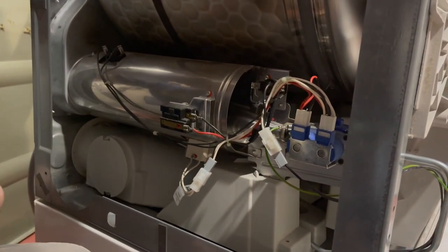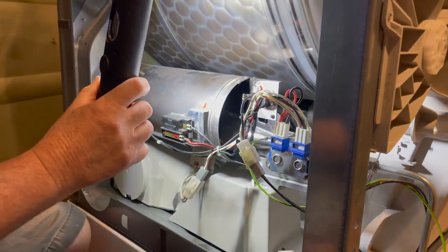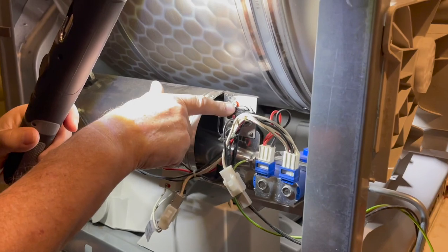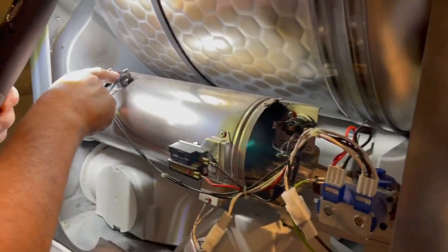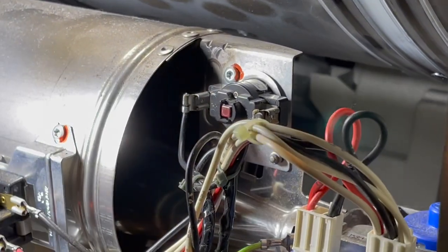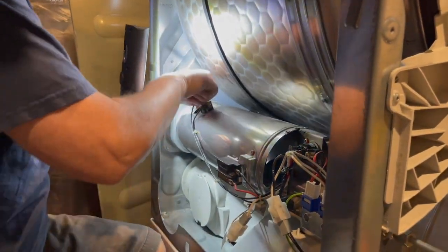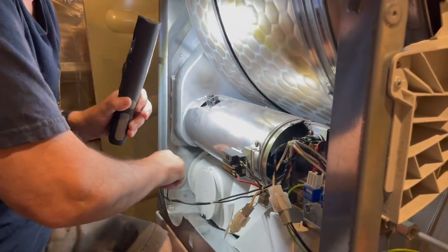Let me go grab a light. Pause for a second. This is a flame sensor, overheat sensor, and here's one, the little red button. This is a reset. The problem I'm having is, you can just pull this right off. Actually, probably hold it. Pull that off. Pull this off. This is disconnected.